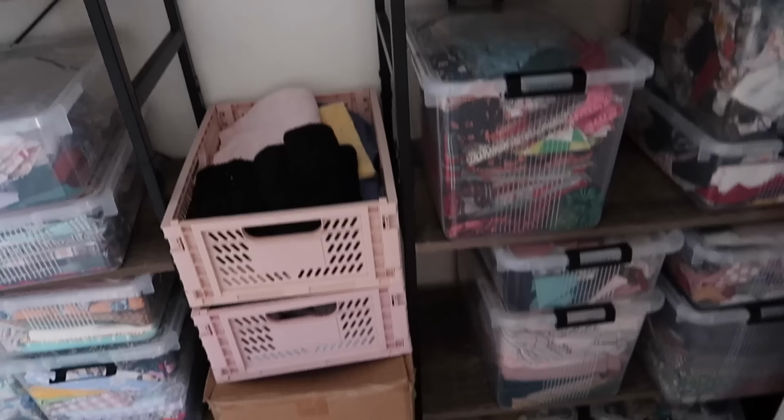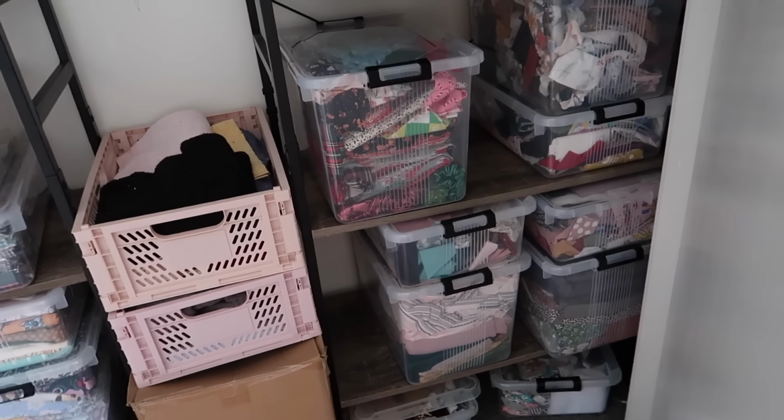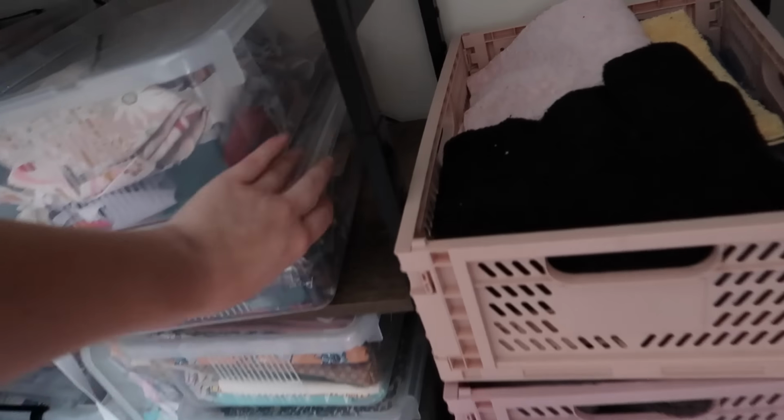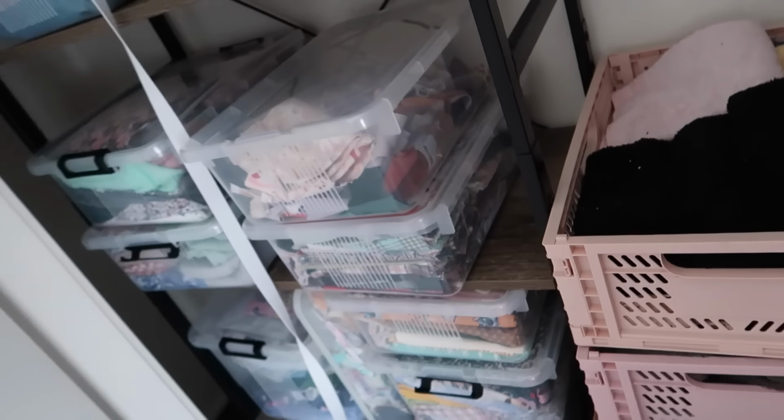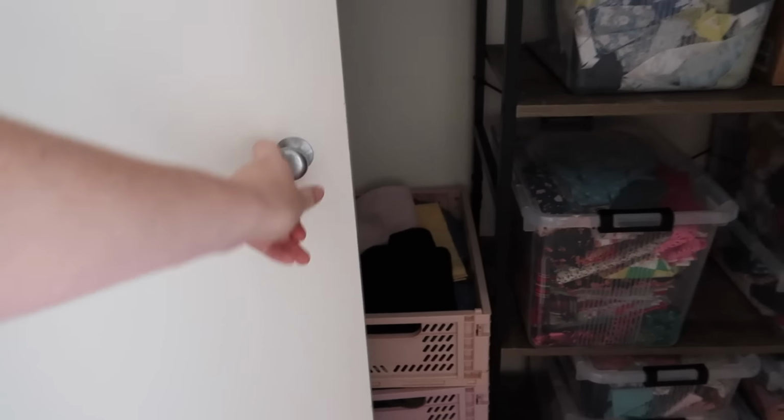There is a tub up there, and there should be another tub somewhere else. I've already forgotten where I've put it. There, underneath. So that's all folded neatly and can be used for other projects. Just not scrunchies, because that's not enough for scrunchies. Maybe minis, but anyway, let me know what you guys think.